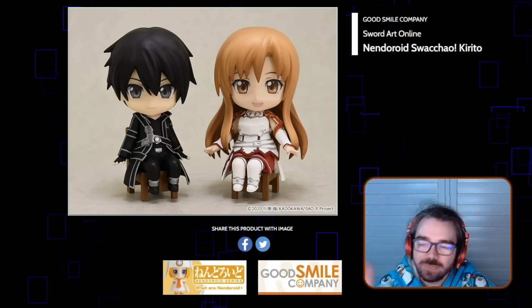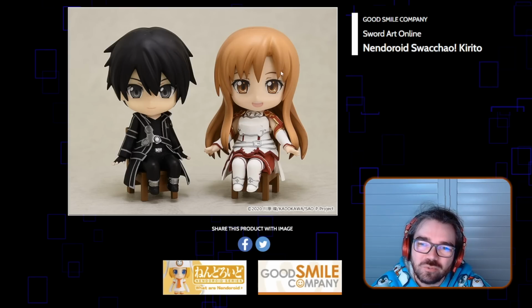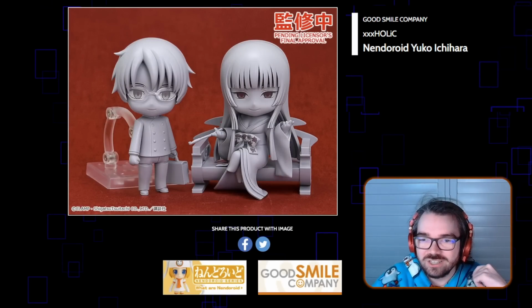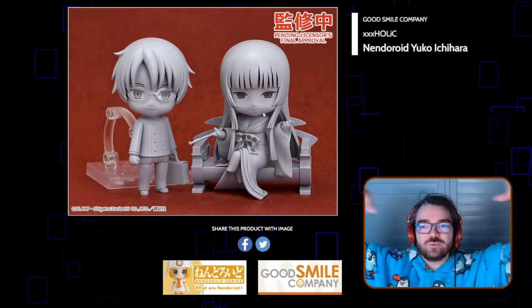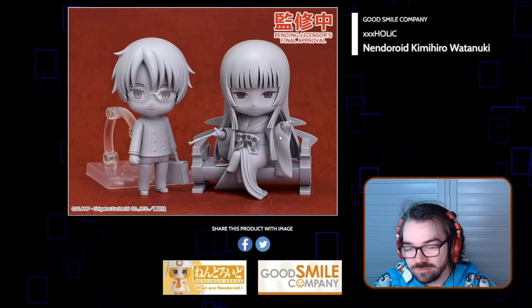Are these based on the original Nendoroids? They're like so old now. Asuna's face looks kinda weird, doesn't it? She doesn't look right. Why the hell do they immediately follow this up with a Nendoroid that's sitting that actually looks good, and it's not a Sawatcha Nendoroid? She's supposed to be sitting, so we put her on a seat. It looks awesome. I love everything about this girl, and I couldn't care less about this guy.